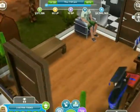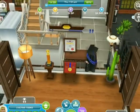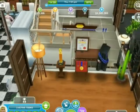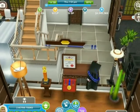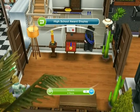And then here's a little hallway with graduation gowns and certificates and medals and a trophy. But, you know, you can't actually really interact with them. Well, you can admire them, and that's about it.